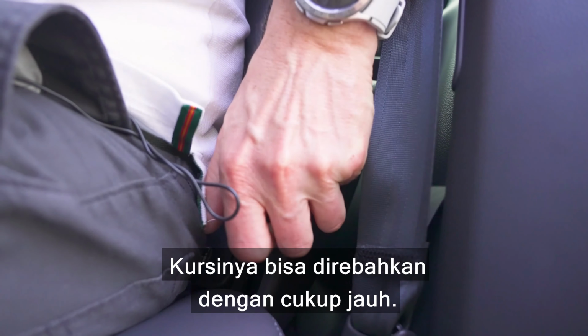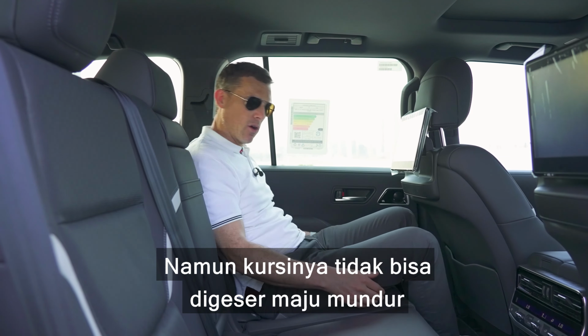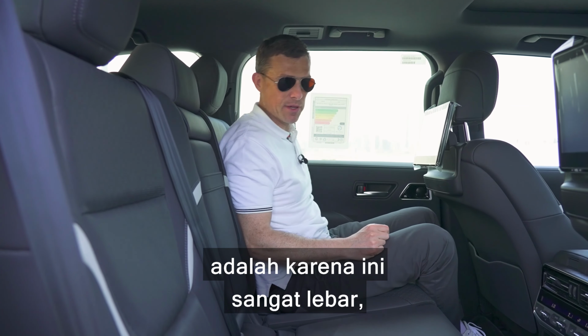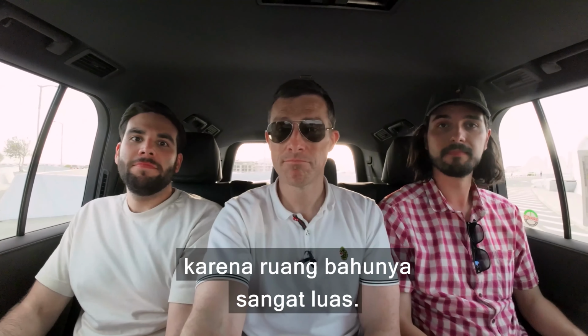You can recline the seats quite a way. Look at that, very comfortable. However, you can't slide the bench forwards and backwards like you can in an Audi Q7. However, what is good about the Land Cruiser is that because it's so wide, carrying three in the back isn't a problem at all because there's so much shoulder room.